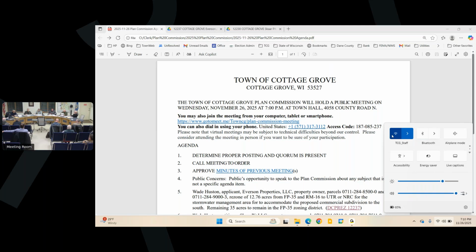Next item will be Wade Houston, applicant, Everson Properties LLC, property owner, parcels 0711-284-8500-0 and 0711-284-9000-3, rezone of 12.76 acres from FP 35 and RM 16 to UTR or NRC for stormwater management area, to accommodate the proposed commercial subdivision to the south, remaining 35 acres to remain in the FP 35 zoning district.